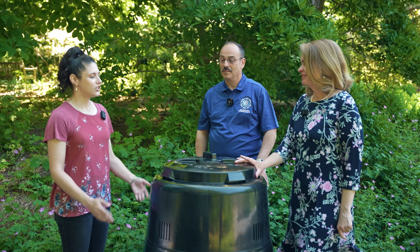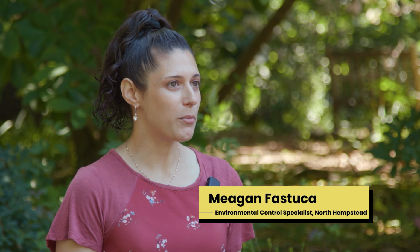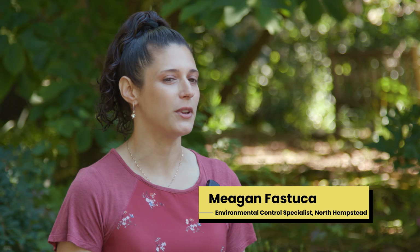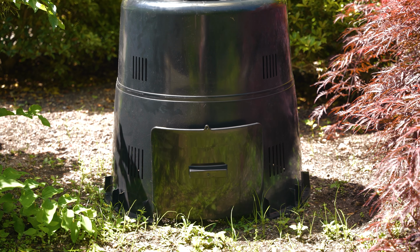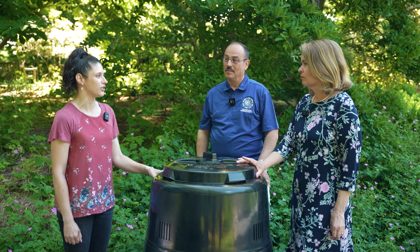So composting is just the breakdown of organic materials. And then when decomposers break these materials down, it turns into a nutrient-rich soil amendment that we can use for our gardens and yards. Why is composting important? Composting has many benefits, including nutrients for our plants and soil organisms, improving soil texture, reducing waste, and a really important one is the fact that it helps us reduce synthetic fertilizer use because you're using a natural soil amendment.